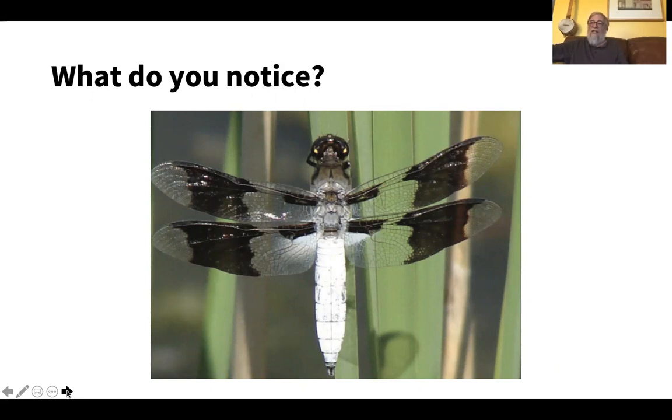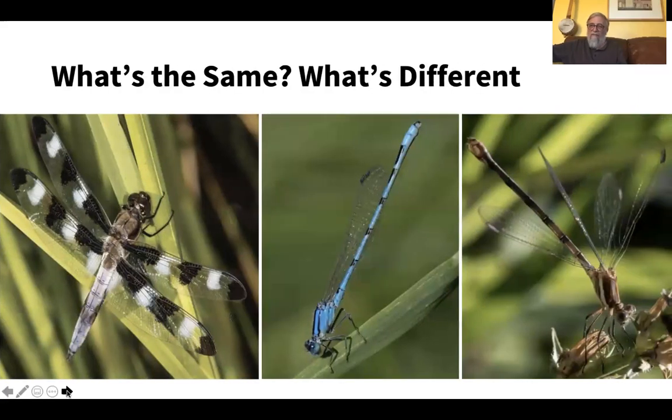And so what we'll do now is we'll take this example of a common whitetail and we'll start to compare it to things that might look similar. And we'll just slowly build up our ability to notice and distinguish. So next slide.